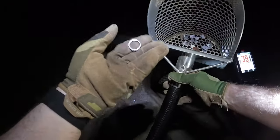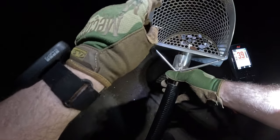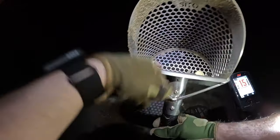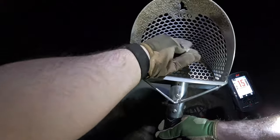Pocket. Ooh, what do we got? Bling ring. Yep, cool. Wow. 3 coins in 1 scoop. Got 2 quarters and a loonie.